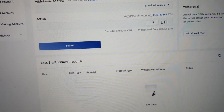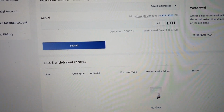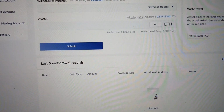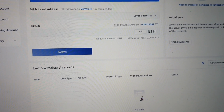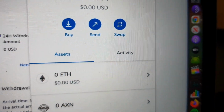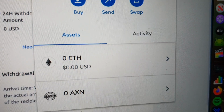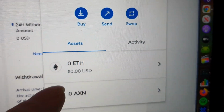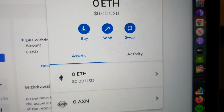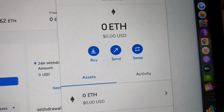So I guess we're going to have to withdraw with this, and hopefully we're able to make up for it in whatever we put into. So let's go ahead. Yeah, unfortunately, that's just how it is. We are in our MetaMask, and as you can see, I have 0 Axion, and that's obsolete because they changed it. But now it's 0 USD, and we just copy pasted our account.